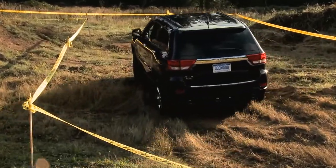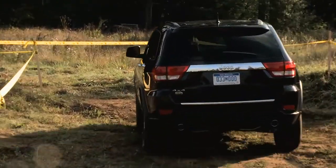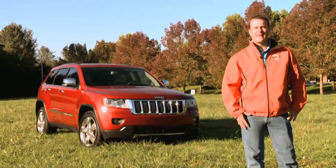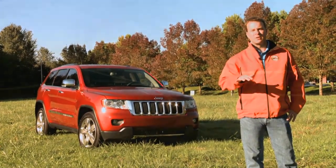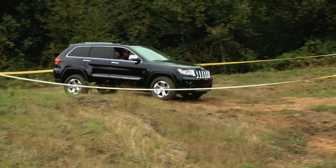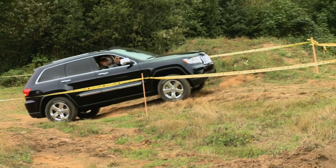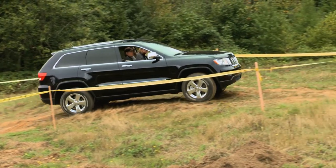So we've spent a lot of time with this vehicle fine-tuning the four-wheel drive systems on the Rubicon Trail. It's also been to Moab and really pushed to the extremes. And that's important because as a Jeep vehicle, it needs to be able to do all the extremes for two reasons. One, so our Jeep customers can dream about doing that, but most importantly, so that this vehicle is the best four-wheel drive in everyday conditions.